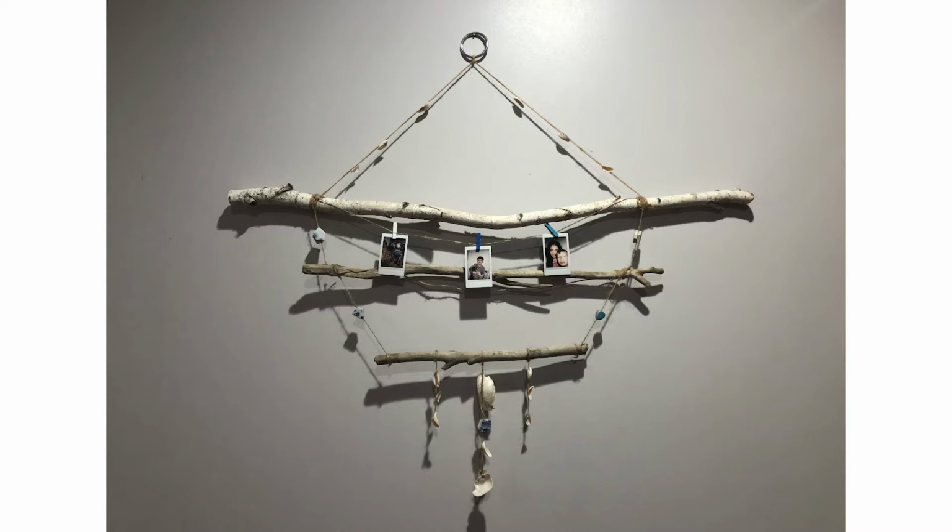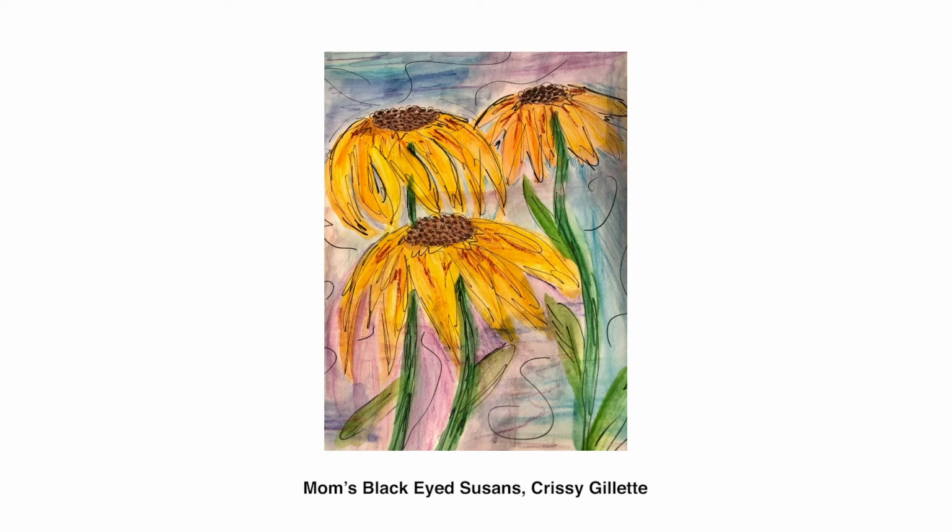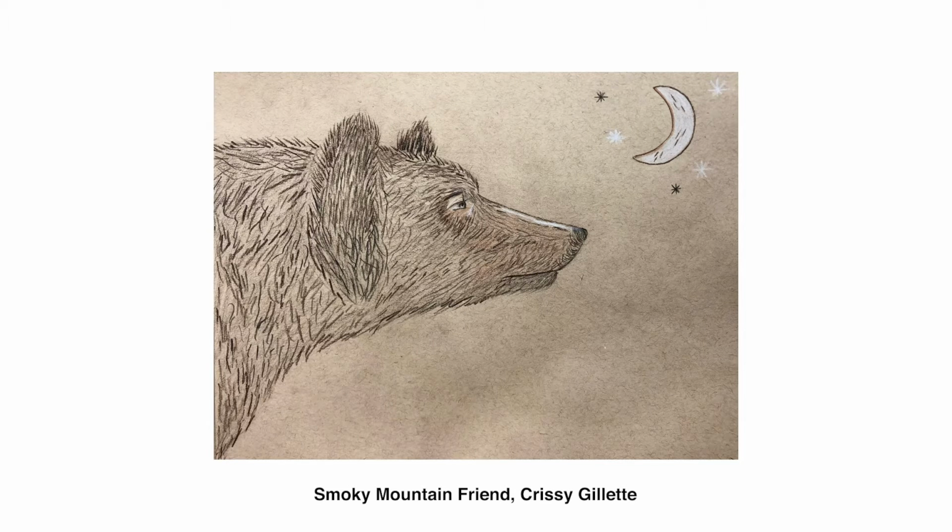Connected with twine, I made a custom space for my parents to hang their favorite photos with all of the sticks, seashells, and stones I'd collected from 10 years of vacations. It holds so many of our memories, and it's all done with materials I've reused. Personal stories, memories, and meaning are huge aspects of art making, and this is another way science and art can function together.